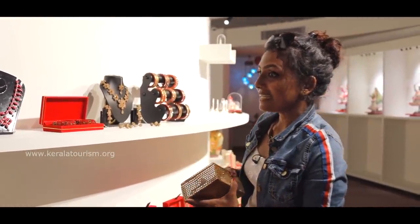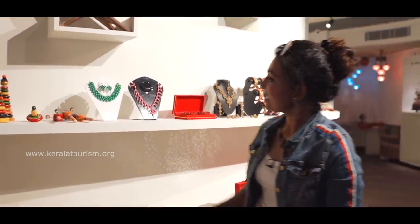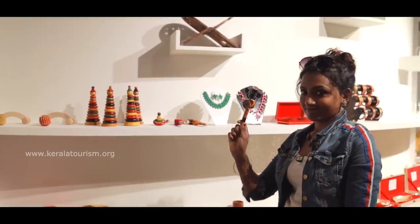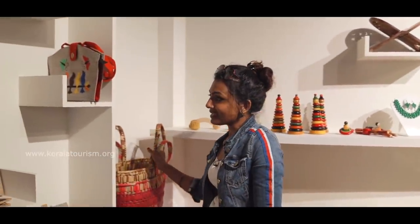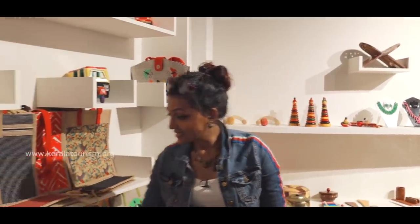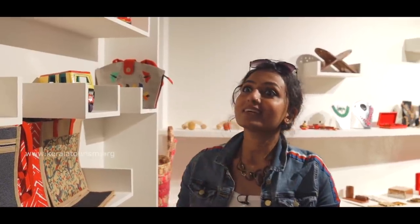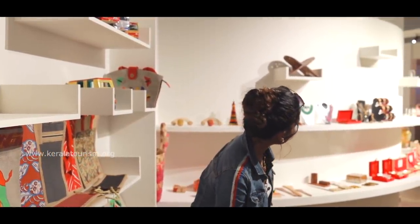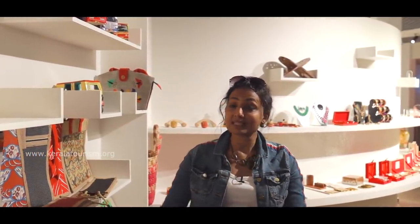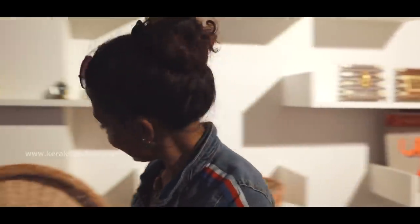This area is totally dedicated to the jewelries. Okay. And some handmade bags. And the very famous Kerala spices. So the emporium offers a lot of things that you can shop from. And I don't think I'm going to finish this whole space. There's more waiting for us. So I'm going to go ahead.